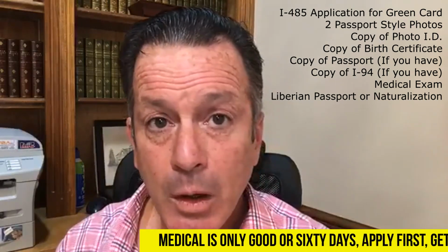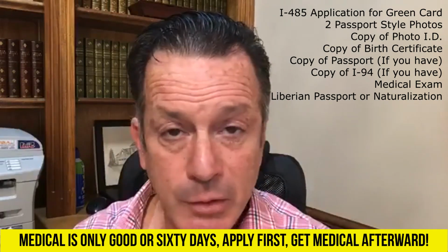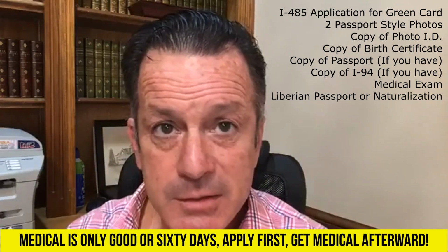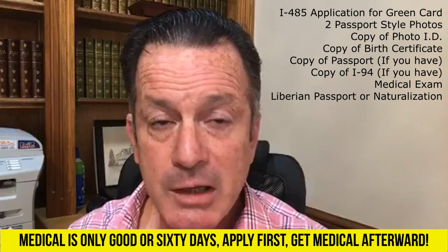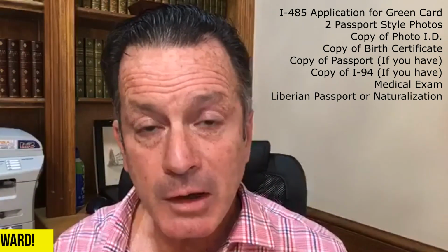A medical exam, and we're advising people to apply first and get the medical afterwards. The new medicals are not good for a year. You have to file within 60 days of getting your medical. So what you don't want to do is get your medical today, because then the rush will really be on to get your Liberian Green Card application in.